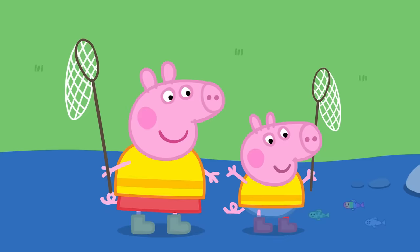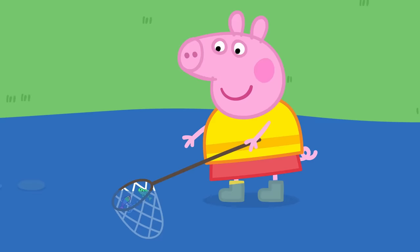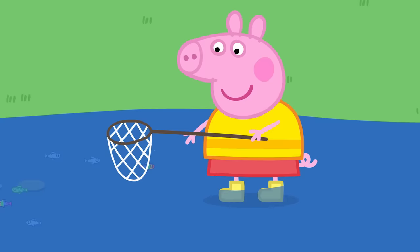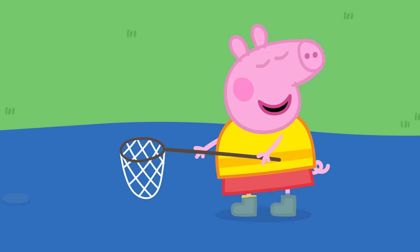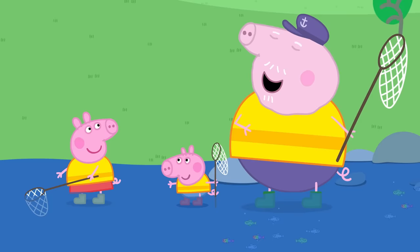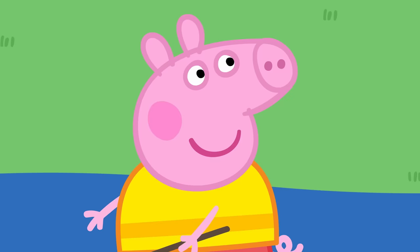Can I try? Of course you can. Through the water gently, there's a blue one. And one with green spots. What are those, Grandpa? That's a school of minnows, Peppa. Silly Grandpa. Fish don't go to school. No, a group of fish like these is called a school.